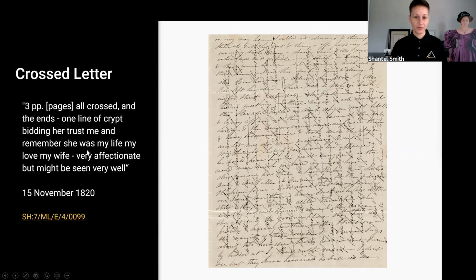But here's another example. This, again, not an Ann Lister letter, one that was free to use. But again, she writes 3 pages, all crossed, and the ends. One line of crypt, bidding her trust me and remember she was my life, my love, my wife, very affectionate, but might be seen very well. So I like that she actually adds that she included the crypt, but all crossed. So imagine reading technically 6 pages like this. It's a fun challenge.